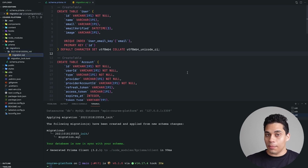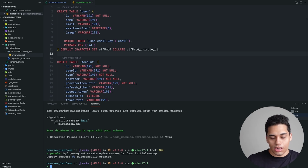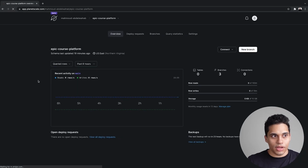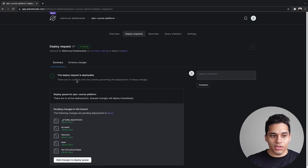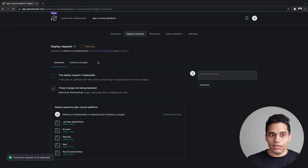And now the next step is for us to create a deploy request. So to do that, we'll just run the pscale deploy request command. And if we go to PlanetScale and we refresh, we're going to see an open deploy request. So all we need to do is add changes to deploy queue and wait for it, and it will be deployed.